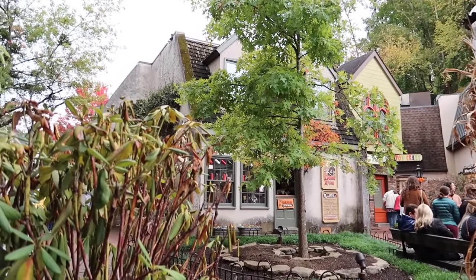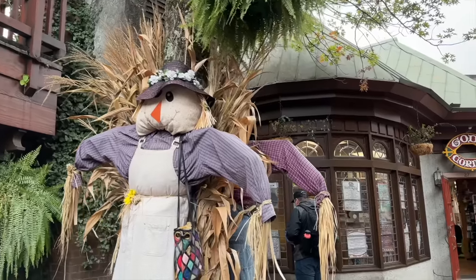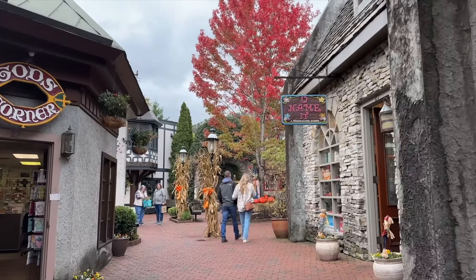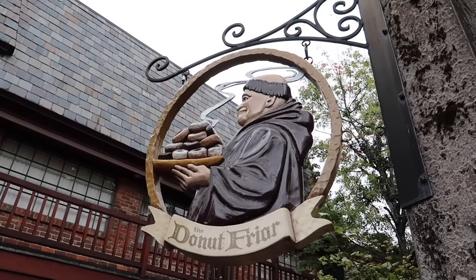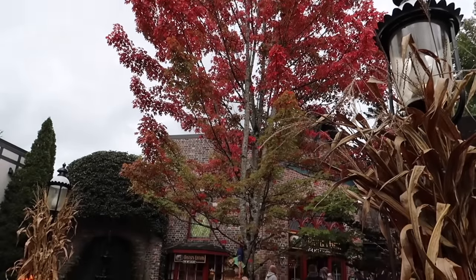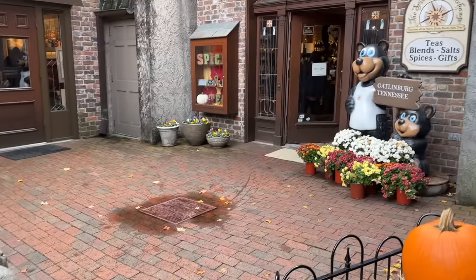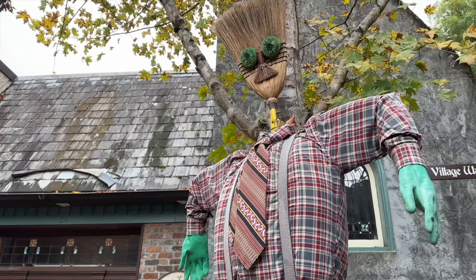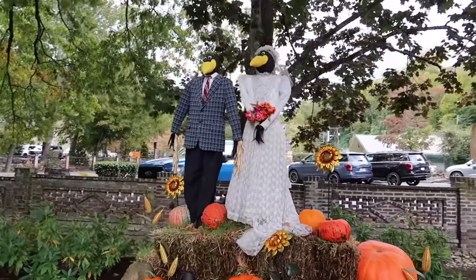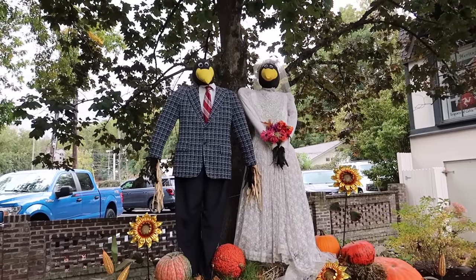Lots of people enjoying the village. Love to see the pops of fall color everywhere too. It's really pretty. Look at this cool horse. Little bears everywhere and scarecrows everywhere. Scarecrow, yeah, what a cute couple. But they're literally crows, right? Yeah, that's really cute.